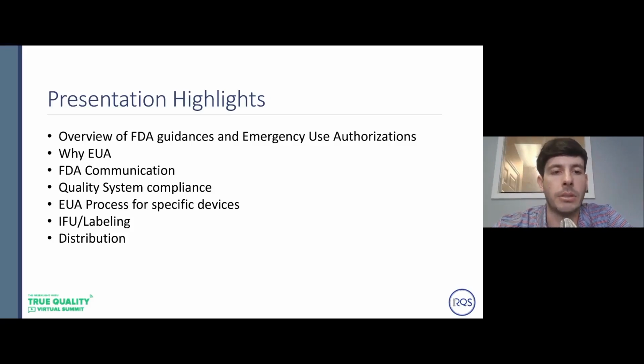We're going to dive into some high needed devices that are being worked on for EUA. So diagnostics, respirators, things like that are in high demand. We're going to talk a little bit about the IFU and labeling. That is one of the critical aspects the FDA has identified. And then also distribution. We've seen a ton of companies, a ton of contacts that are not related to medical device reach out and want to know how they can help get masks or gloves or things on the market. And so we've helped a lot of these companies who want to pass along some of that information.